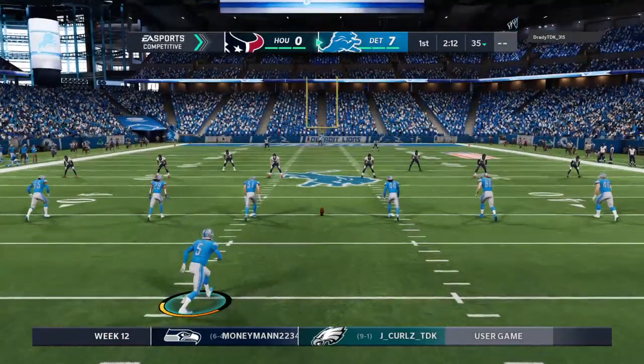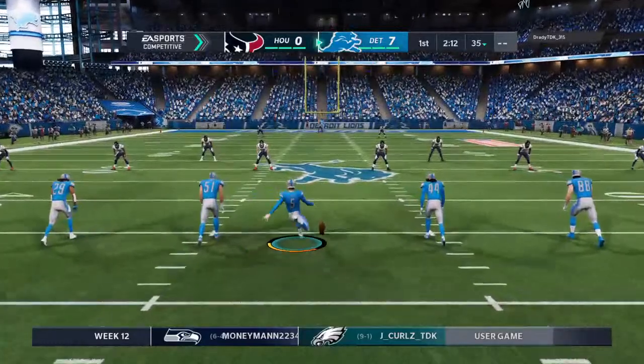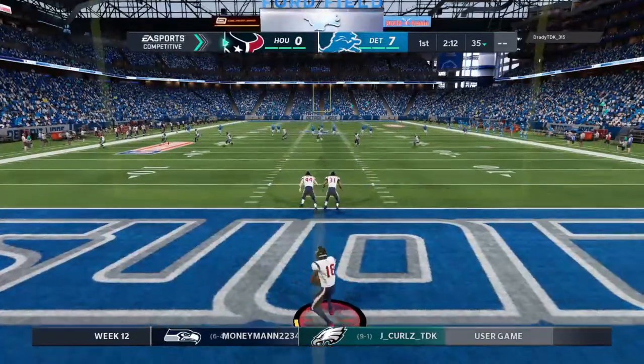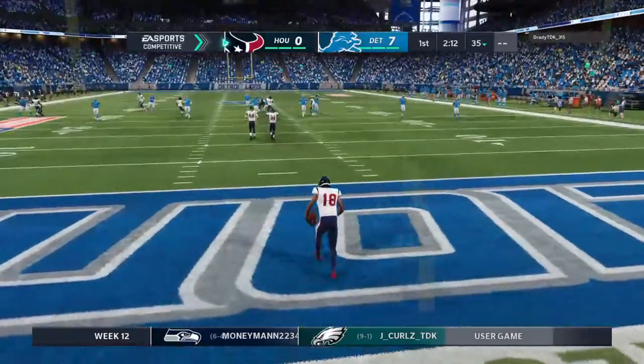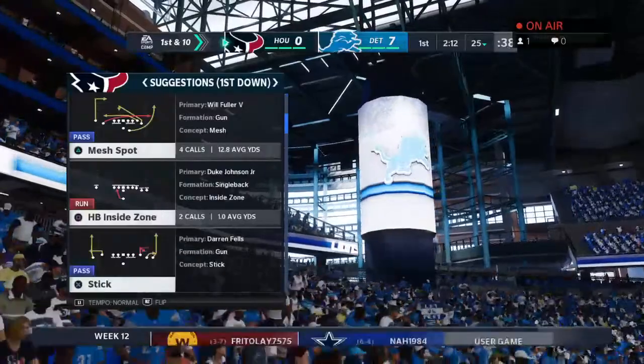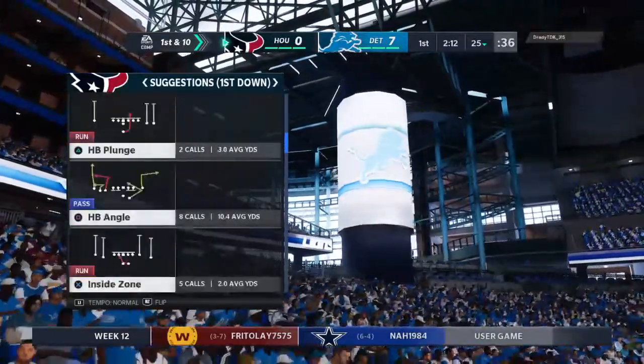Matt Prater to kick after the touchdown. Fielded near the back of the end zone, and this will not be returned. It'll come out to the 25, at their own 25-yard line.